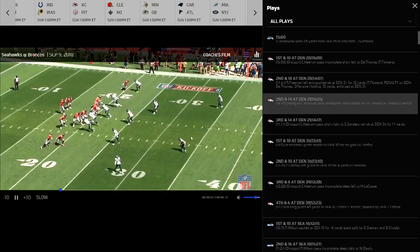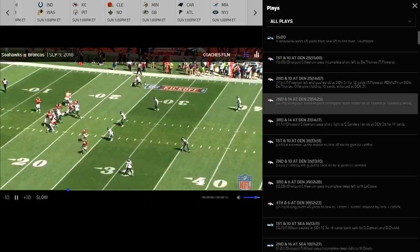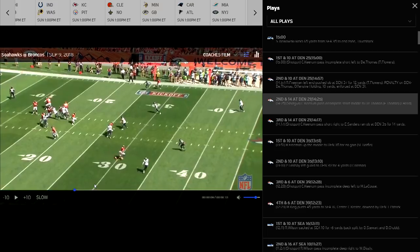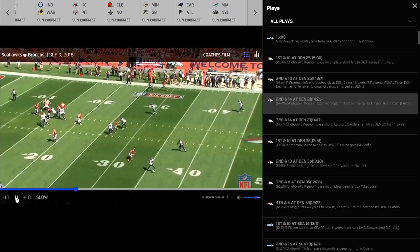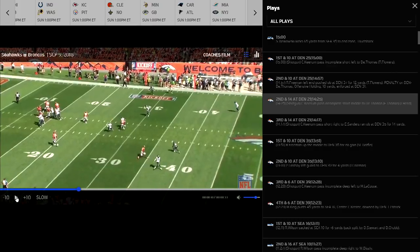So this is going to be either quarters or cover six. You see your jam and sink cover two technique here. That tells you it's cover six. Bracketing number one vertical here. Number two verticals being walled off here. The flat is wide open. Keenum does not want to take it for some reason.